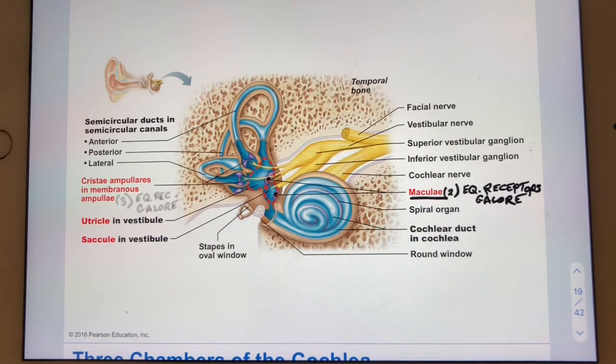Regions dense with equilibrium receptors. All right, whereas here, here, and here, I just used a yellow dot. Those are the three per ear. Crista ampullaris. Each one is a crista ampullaris. These are also regions that are dense with equilibrium receptors. Okay. Let's move on.